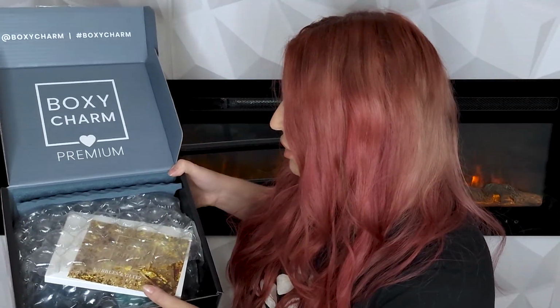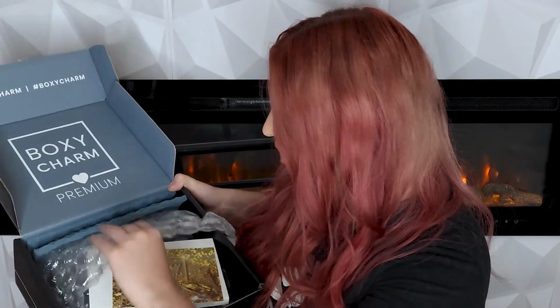Alright, so this was a Boxycharm premium box. Don't know for what month. This says it's a Bubbles and Glitz box. I can't tell what month this is from. So, we got a True and Luscious Lucky Glow Bronze and Highlight Palette. The packaging on this is really pretty. It says this is made in Taiwan. This looks gorgeous. What do you guys think?